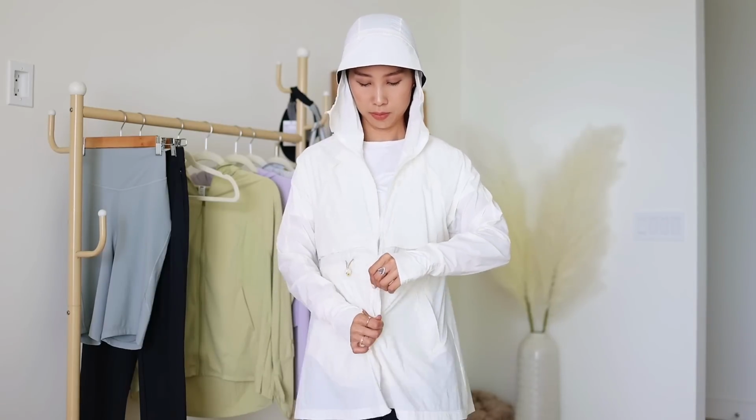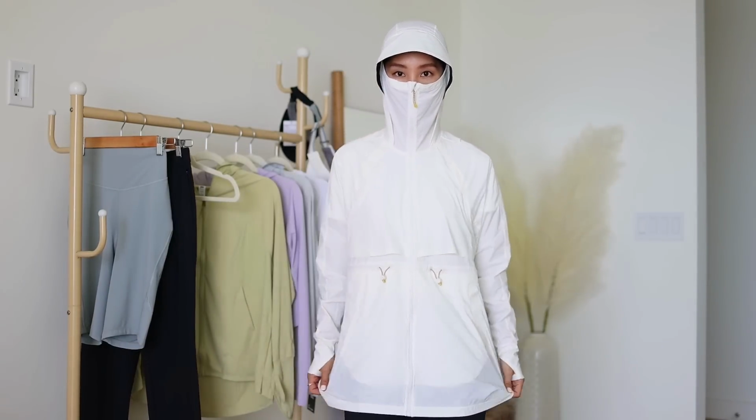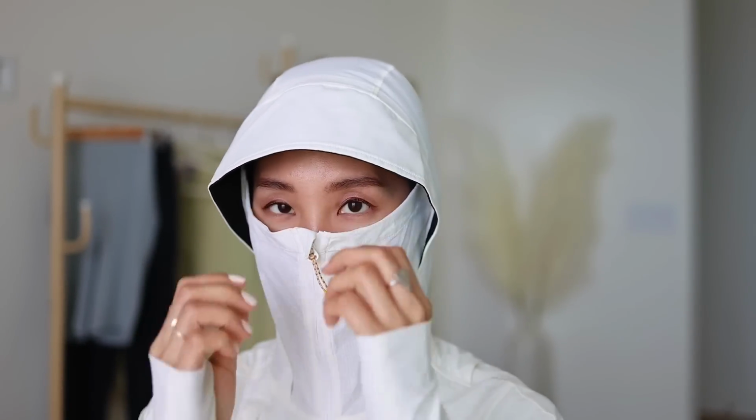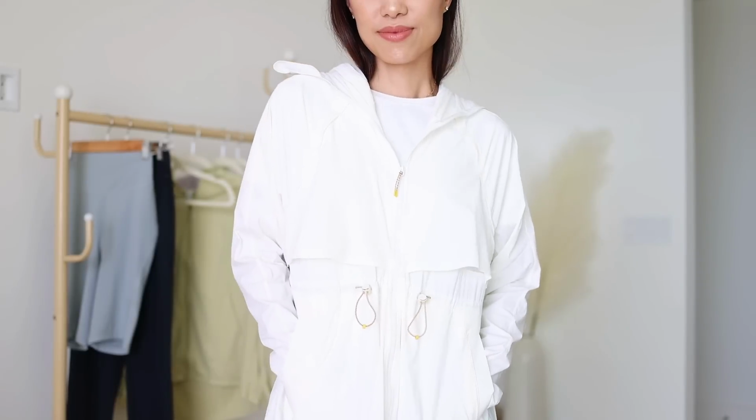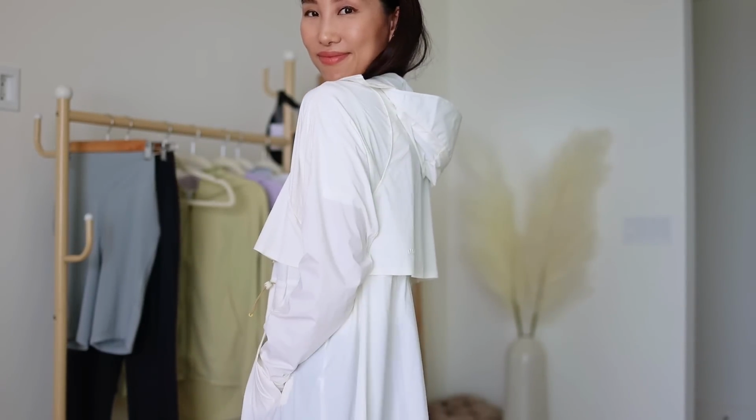For sun protection, it's got this UPF 50 plus. This jacket totally got you covered. I would definitely wear it for hiking, you know, outdoors for hours in the sun. So you can get a very complete, total sun protection with a jacket like this.